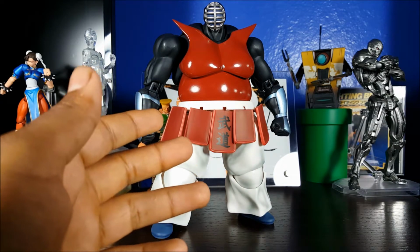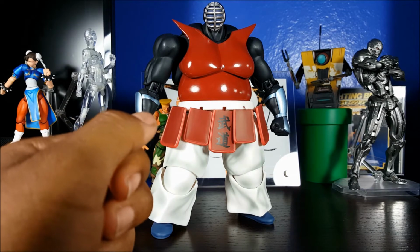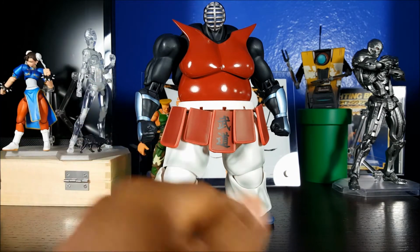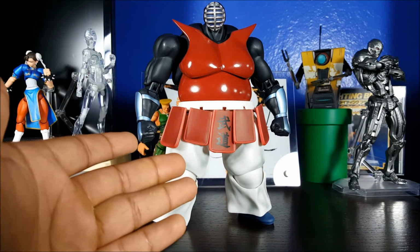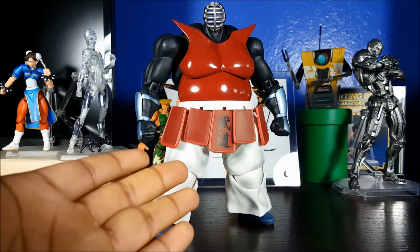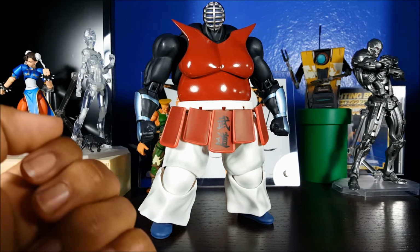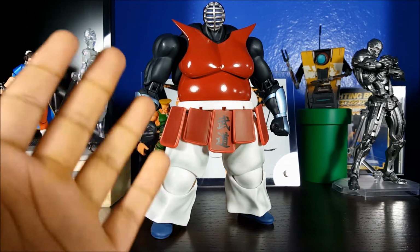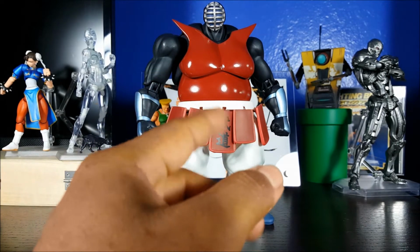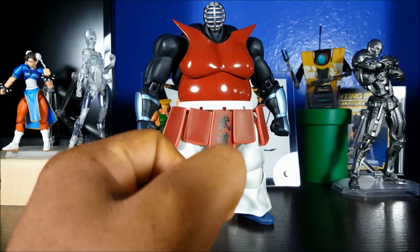But it blows my mind that we're still getting S.H.Figuarts from the Kinnikuman series. It just blows my mind we're still getting it. I didn't expect this guy to be announced so soon, because this guy is a big character, as his name would imply, Big the Budo. And I didn't know how exactly this was going to work out in terms of articulation, but surprisingly, the articulation on this guy is actually really good, and it doesn't hinder his movement at all, in my opinion. And you'll see in a bit.